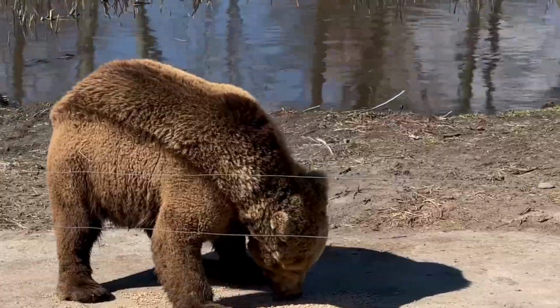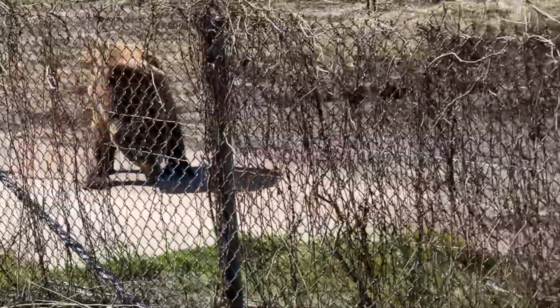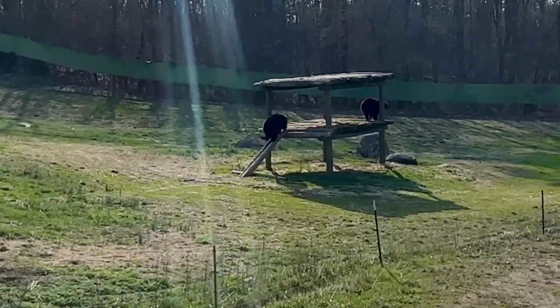So this is our friend Stim. He's hanging out today near the front. He was saying hi to us earlier. Whenever they can get their mouth on and around something, they're happy to eat.